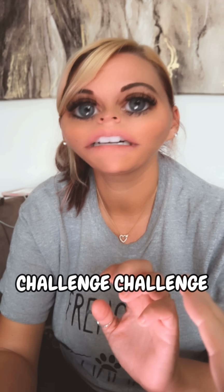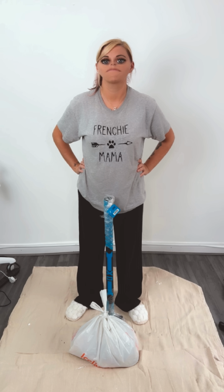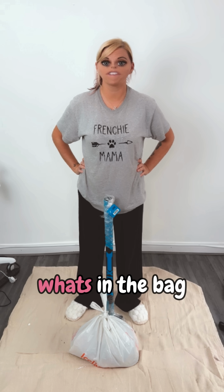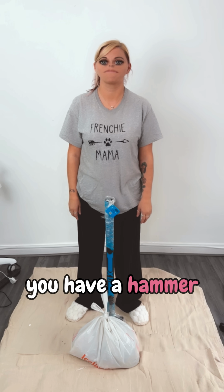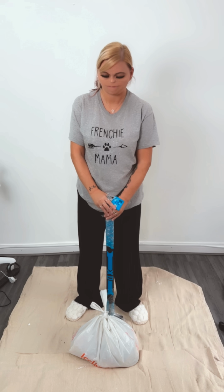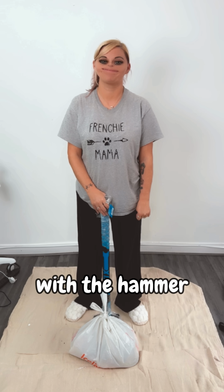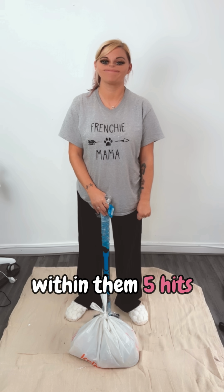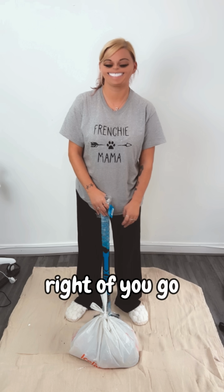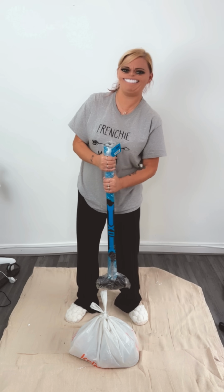Challenge, I've got a challenge. So this is the impossible break challenge from TikTok. It's something that you have to buy. It's impossible to break it, apparently. In front of you, you've got a hammer. All right, and you have got 5 hits with the hammer to break it. If you break it within those 5 hits, you win the prize. Right, off you go. Easy. Make sure you hit it nice and hard. Take out as much frustration.